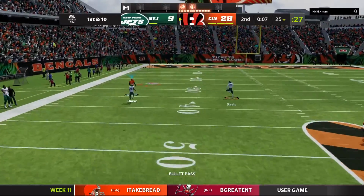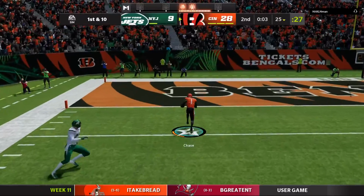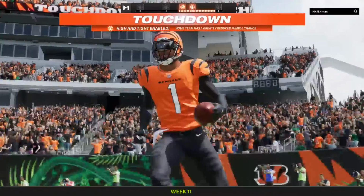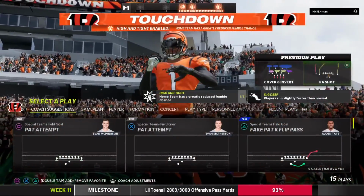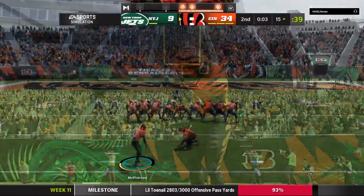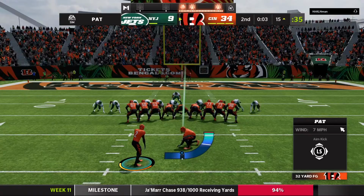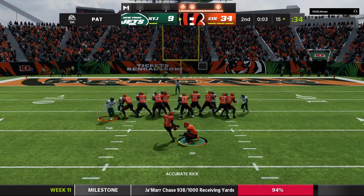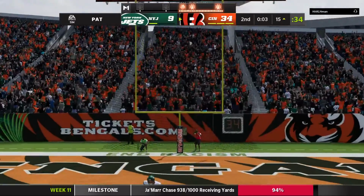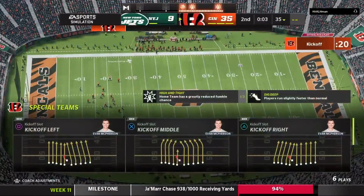He's going to rifle one deep left side. And got his man complete. And all the way in for a Cincinnati score. Ja'Marr Chase in the final seconds of the first half. And the Bengals will extend their lead here just before halftime. Extra point by McPherson, up and good. And a rout is on here in this first half.